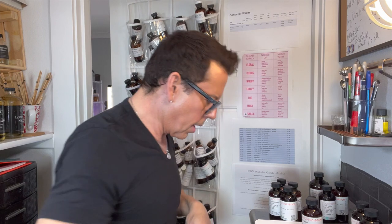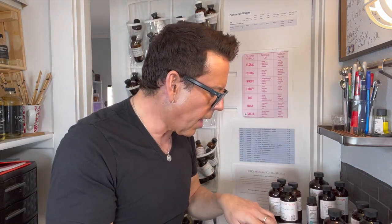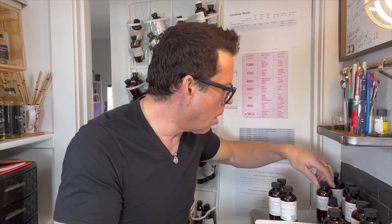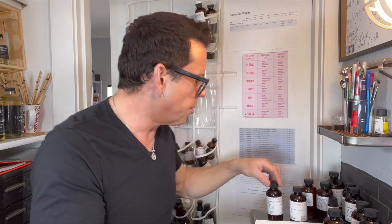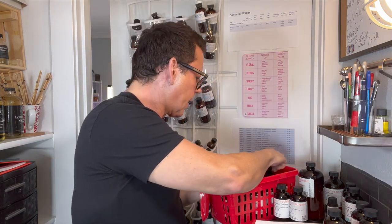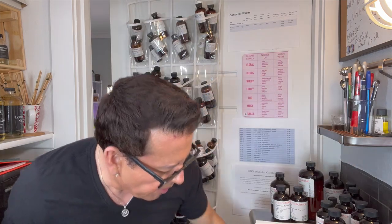Okay, let's see what else. English Garden and French Lilac. Do I have English Garden? Let me see. But I know I have English Garden in another company, so I'll use that one. Rosemary and Sage. Okay. Amber and Driftwood. Vetiver is almost gone. Okay, I don't have any more.